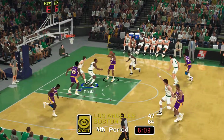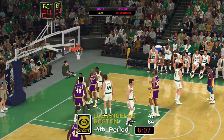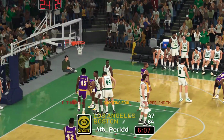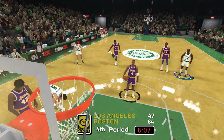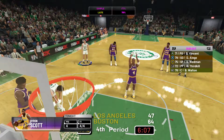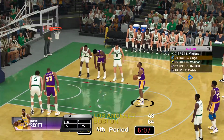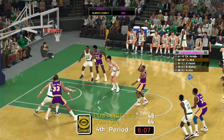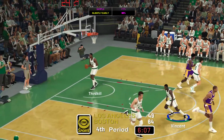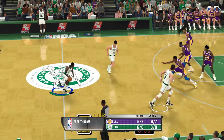Outside, Scott. And he gets the whistle. 2 free throws coming up. I mean, even from over here, you can see that one pretty clearly. First free throw is good. Scott hits them both. And they are making it look easy at the free throw line here in the second half.